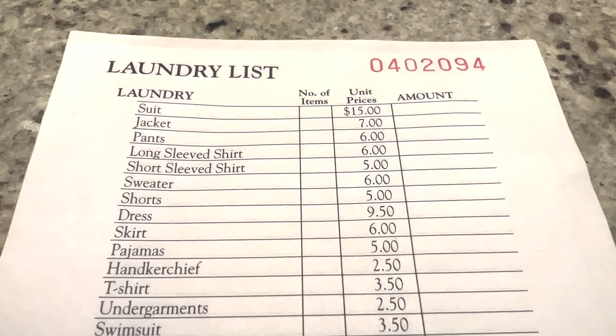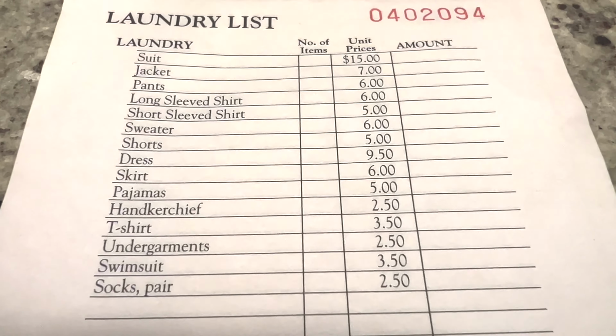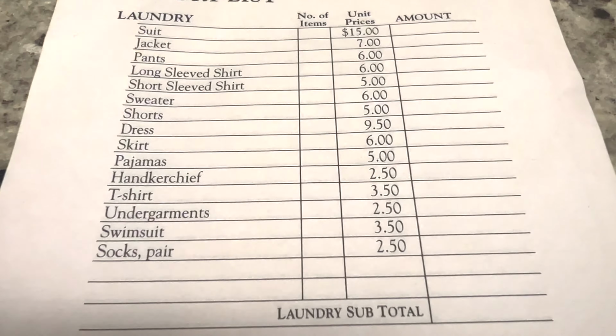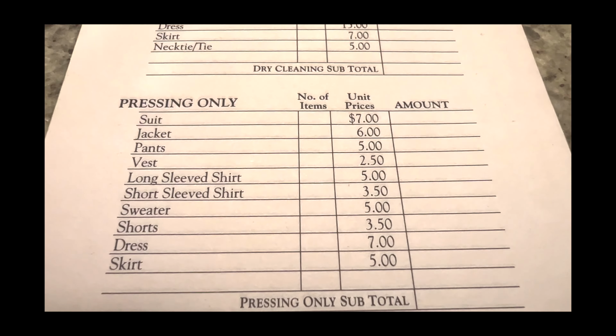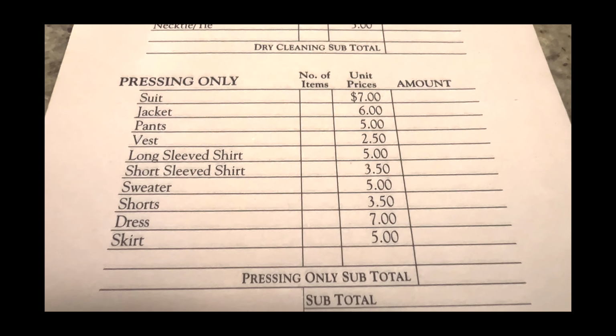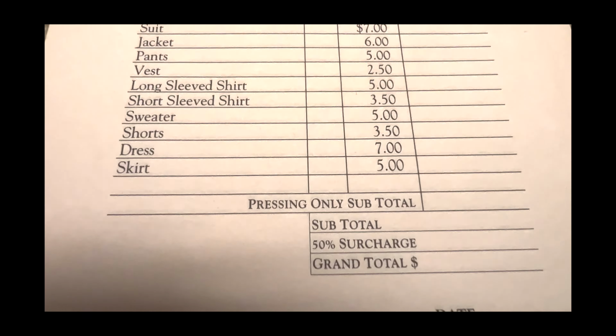Standard laundry, dry cleaning, and pressing are all available on Celebrity ships. There are no self-service options. In regard to basic laundry, let's talk about a few sample prices. Pants, $6, shorts, $5, a swimsuit for $3.50, and socks, $2.50 a pair.